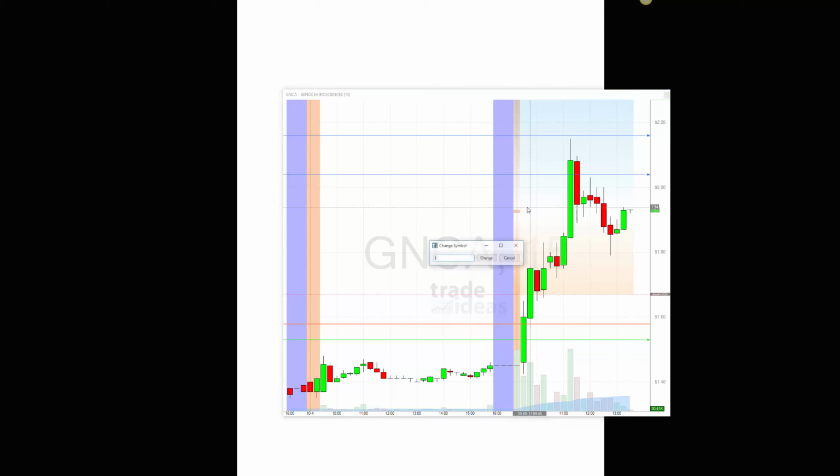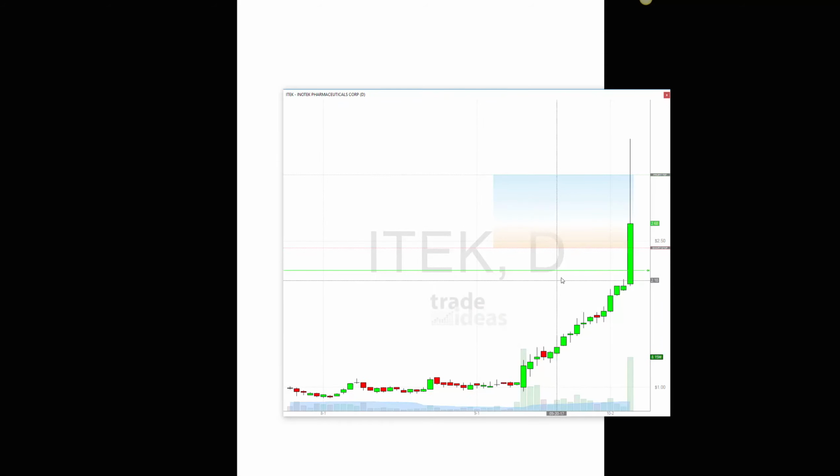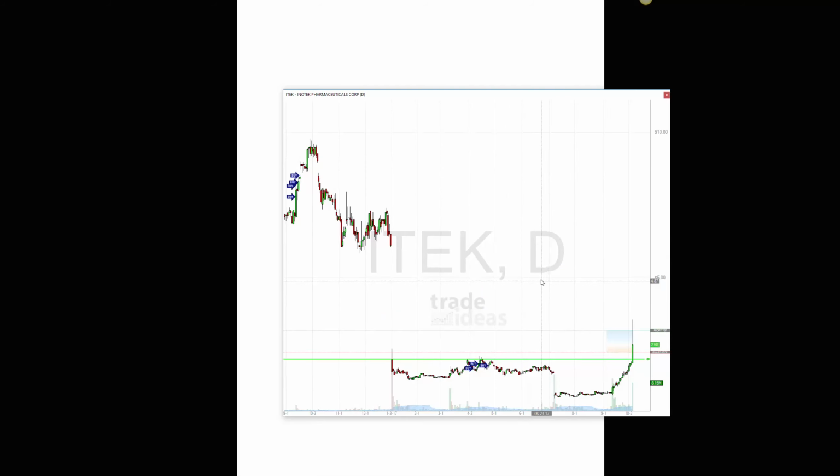Then this was the next one, iTech. What an unbelievable trade. I wish it could have been even more unbelievable, but again, take a look at the daily chart. So this came, back it out a little bit more where you'll get a clearer picture. So I had set an alert right here at 2. It looks like it's about 2.20. All right, look at the highs right there, right there.